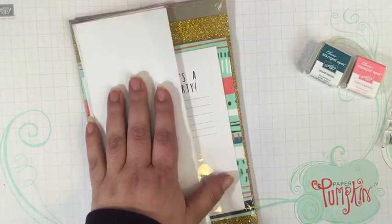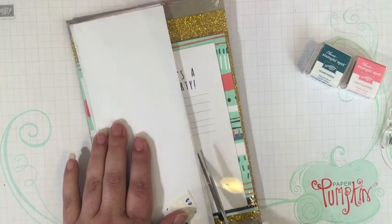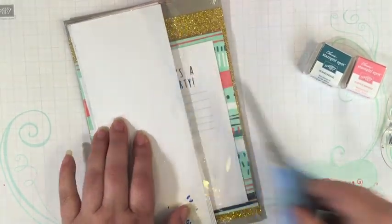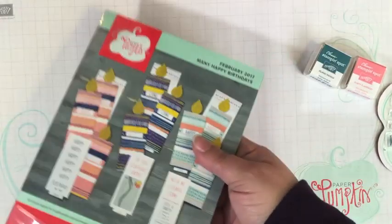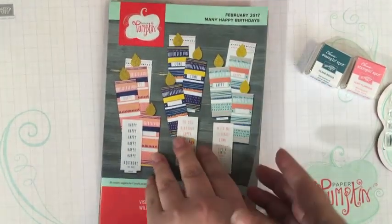So you get all of the paper supplies, embellishments, it looks like even some glue dots, envelopes, everything you need is in this box to create these projects. And it all comes shrink wrapped together with instructions. Love it. Love my Paper Pumpkin.